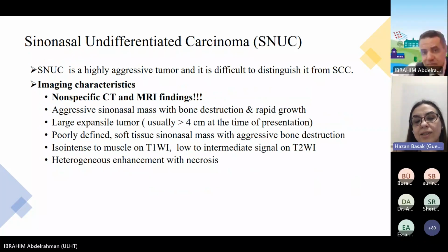Sinonasal undifferentiated carcinoma, like I mentioned before with the others, has non-specific CT and MRI findings. You usually see it also in the midline, like olfactory neuroblastoma and adenocarcinomas. It's very difficult to differentiate it from olfactory neuroblastoma. They are really aggressive masses with bone destruction and rapid growth, large expansive lesions.